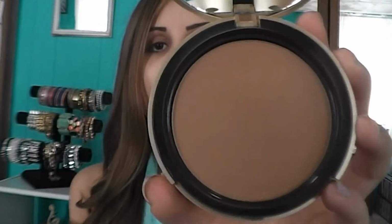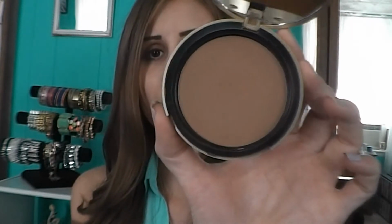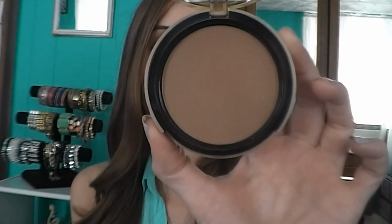I'm not one that's really into heavy contouring. I just like to bronze up my face and put bronzer in the place where you would kind of contour, to just sculpt my cheeks a little bit, but I'm not into the heavy line contour. But yeah, I really do like this. So if you're looking for a darker version of the chocolate, this is definitely a good one to get.